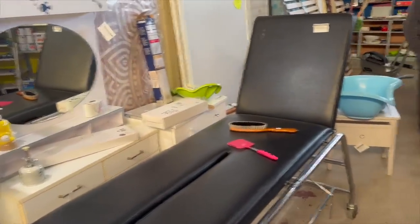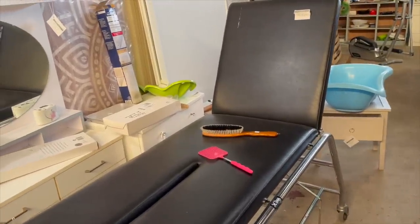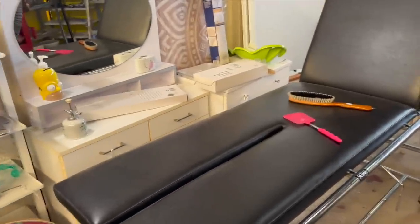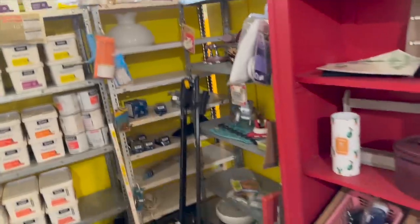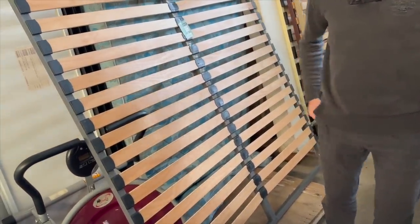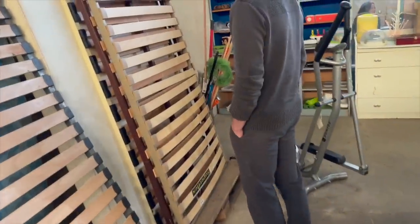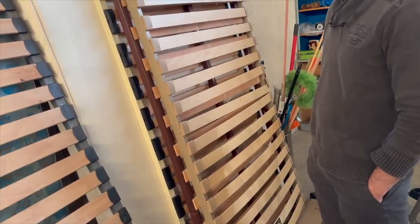My own barbershop. I could do hair. I could do people's hair. Massage. There we go. I need it right now. Somebody needs to give me a massage. Oh yeah. €25. Oh, that's nice. It's already excellent, but look, there's single ones. We should measure the bed we just bought, see if one of these would fit. Oh yeah, that's good.